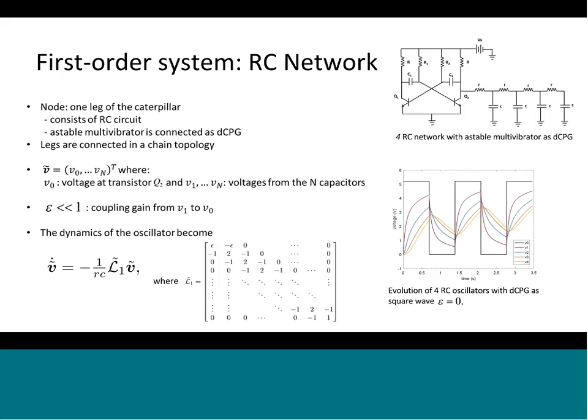It's coupled resistively to a series of RC circuits, which represent the legs of the caterpillar. And we can model that system, indeed, as having this familiar form of that first order consensus. And if we don't allow it to continue to consensus, which is to say, if we continually change the CPG as the output of the multivibrator, depicted here as the square wave, then you see the corresponding voltages of the legs, each leg, rising and falling depending on the level of the multivibrator. And that's producing the kind of orderly pattern that we seek for the legged locomotion.